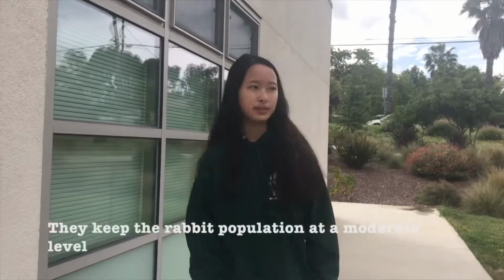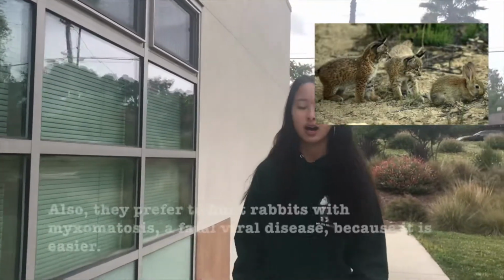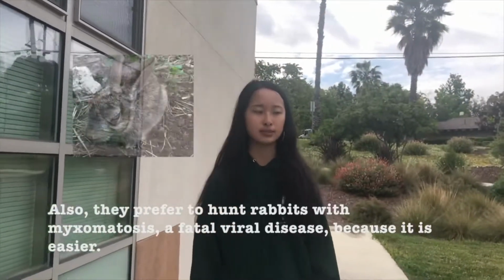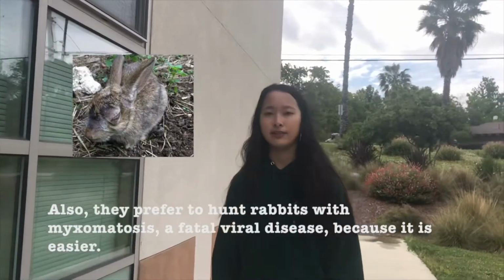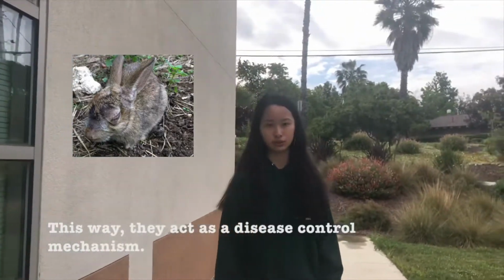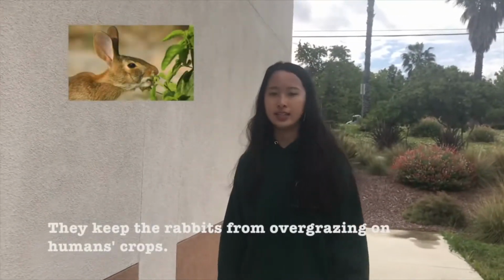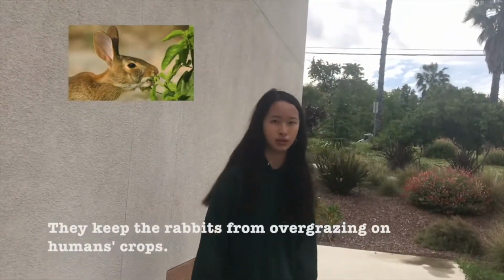What services do they provide? They keep the rabbit population at a moderate level so that the rabbits don't overgraze on the grouse population. Also, they prefer to hunt rabbits with myxomatosis, a fatal viral disease, because it's easier. This way, they act as a disease control mechanism. How do they benefit humans? They keep the rabbits from grazing on human crops.